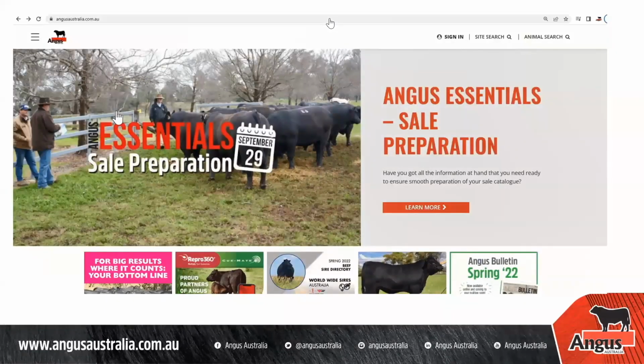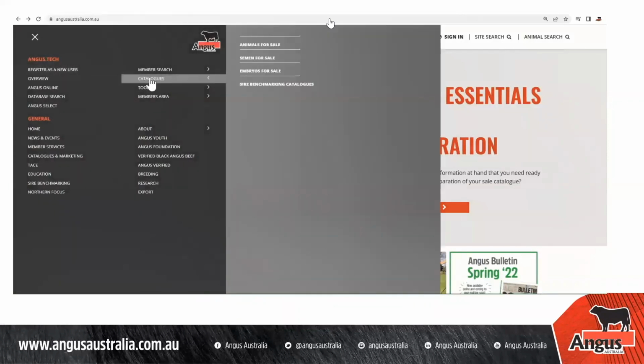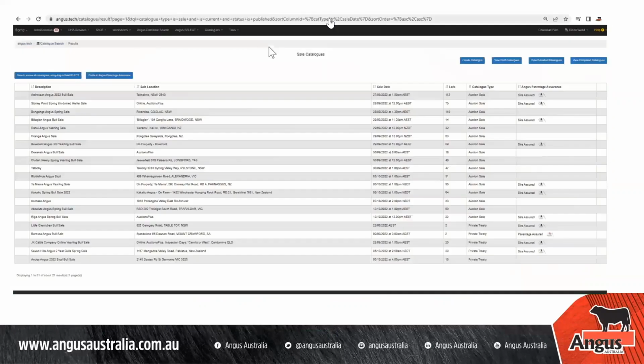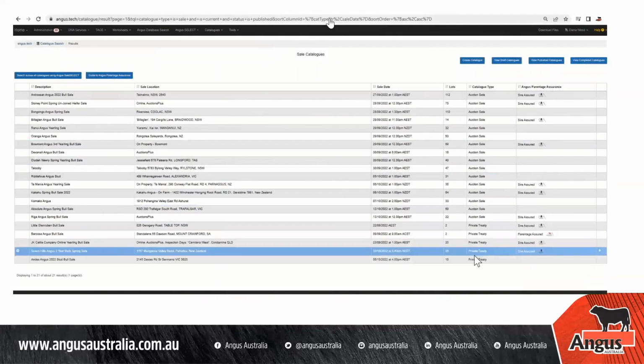Just for example here, if we have a quick look at some catalogues that are listed online, you can see we've got animals for sale, semen for sale, embryos for sale, and we also include our sire benchmarking catalogues. But if we just click on animals for sale there, you can see that we have both auction sales and private treaty sales listed. So as we said, you don't have to be conducting an auction to list your catalogue with Angus Australia.